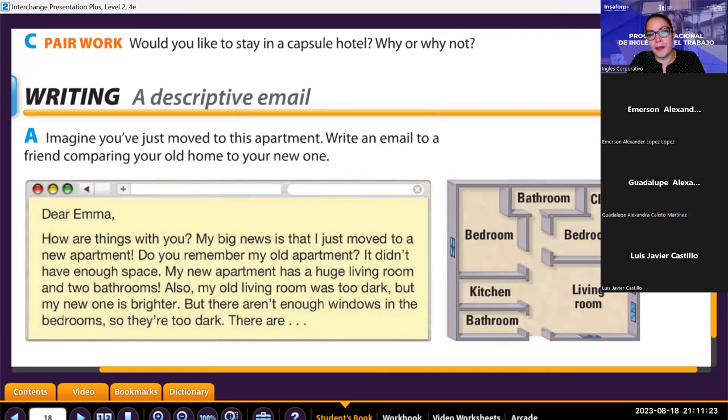Now, do you have any questions about this exercise? As you can see here in the example, they are using the previous vocabulary that we studied. There's enough. Then they are making comparisons as well. You will have 5 minutes to write your email, and then we're going to share.